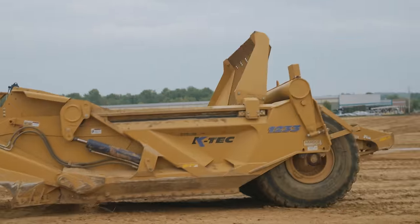We're with one of Rosso's boss men, Tony Strong. They're laying, this is the first stick of pipe on the whole job. Yep. Very first stick of pipe on the whole job. They're starting with storm. And they're putting in their gravel right now for the second stick of pipe. 42 inch RCP.